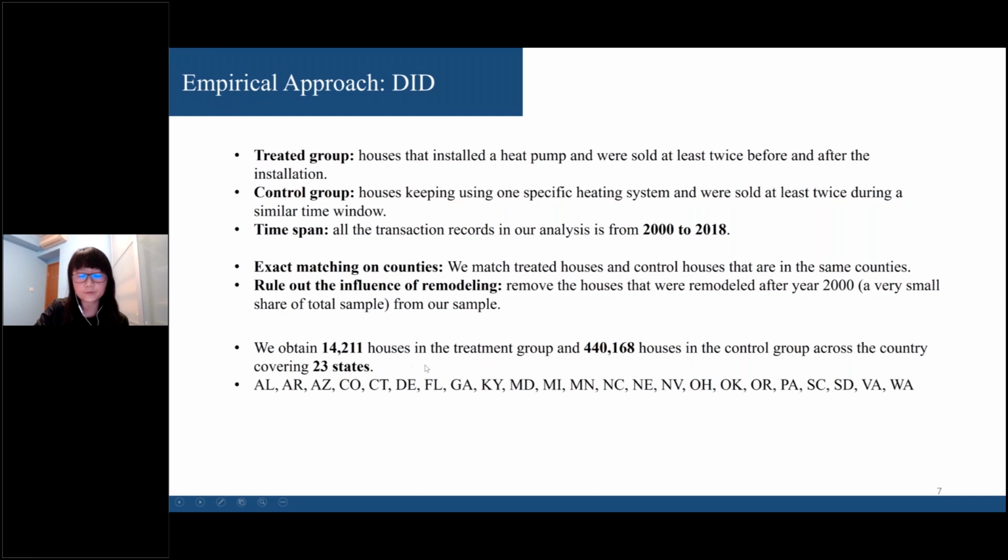These 14,000 houses are the treatment homes, meaning that these are the homes that installed the heat pump. And we also have about 440,000 houses in the control group. When we select the control group, we do have a matching criterion. We match the treated homes and the control homes that are in the same county, so they have to be in the same region so that we know that we're comparing houses that are in the same housing market.